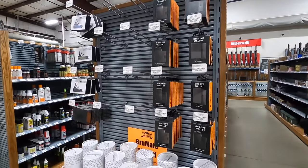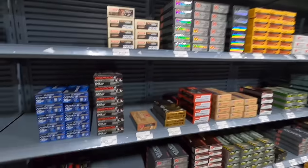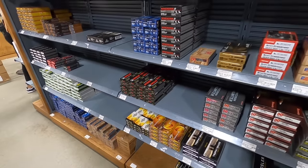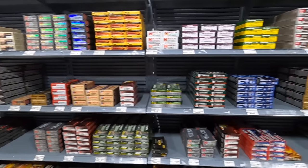Let me dodge you so you don't get in the film. We got the ammo section right here. All right, and I was able to find steel ammo, guys. They have steel ammo, and I bought a ton of it.